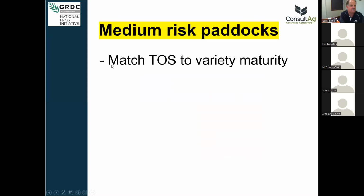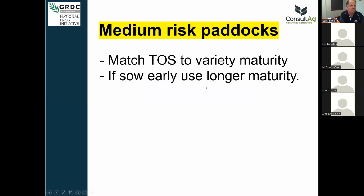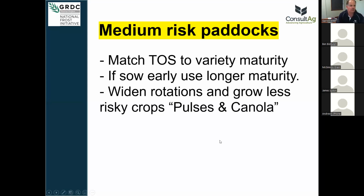So medium risk paddocks, match your time of sowing to your variety maturity. If you want to sow early on a medium risk paddock, use something a bit longer, just to push it back that little bit to make up the window. So that could be a Denison, it could be a Cutlass, it could be even Rockstar, that little bit longer than the Scepter, but it's just pushing it back a little bit on the medium risk country. Possibly on the medium risk country, widen your rotations, grow a few less risky crops. I put pulses and canola in your risky crops. And barley is going to be a safer bet on that country over time.